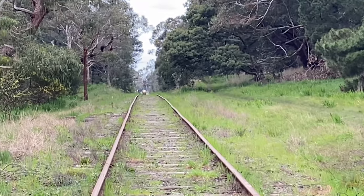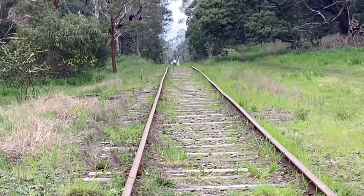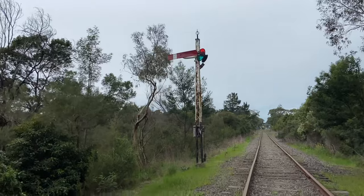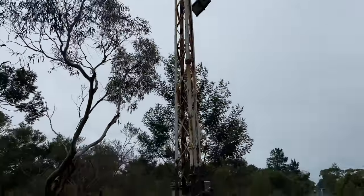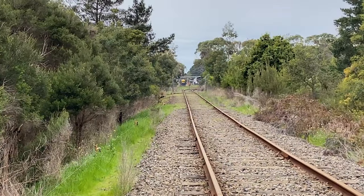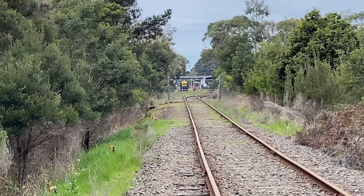Train parked in Moorooduc Station, as you guys can see just down there. We are almost at our destination. Another signal. This one actually works, as you can see. It's been redone because it used to be pretty old and abandoned. So this is the next station. It looks so far away on camera, but it's actually really close.